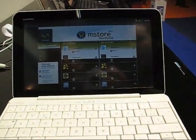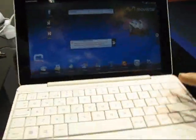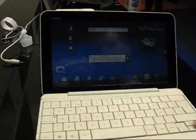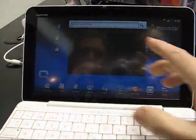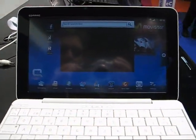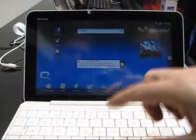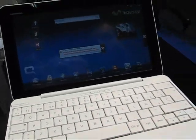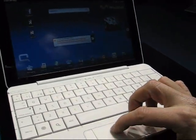As you can see, this is built for this device, so you don't have any Windows keys. You have the search key directly from here to search the screen, that searches the whole device plus the internet. I know that from the Archos devices. You have just the browser. You have your menu here. The trackpad is really great.